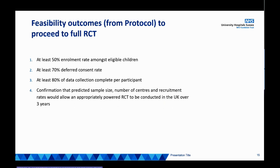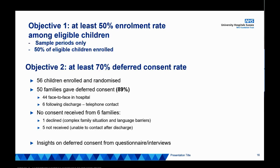So these were the feasibility outcomes. We were looking for at least a 50% enrolment rate among children that were eligible, at least a 70% deferred consent rate, and at least 80% data collection complete per participant. And then confirmation from the data we collected that we could do a study of the size we needed, with a number of centres and recruitment rates to allow a definitive trial to be conducted over 3 years in the UK.